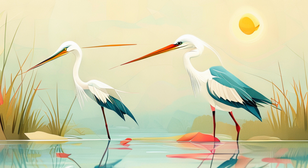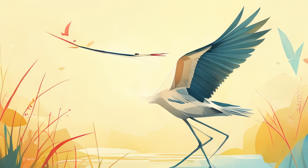Herons are long-legged, elegant wading birds often found near bodies of water. They are part of the Ardeidae family, with over 60 species spread across the world. The graceful flight of a heron is a sight to behold.